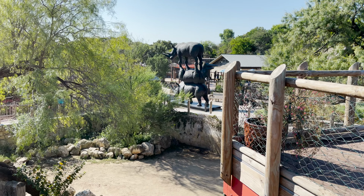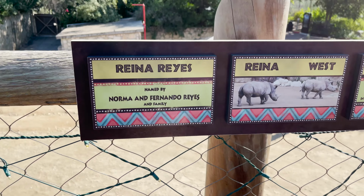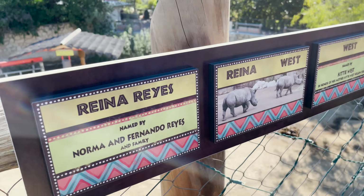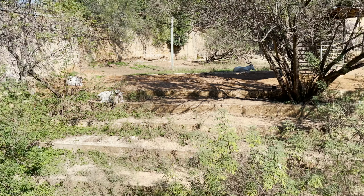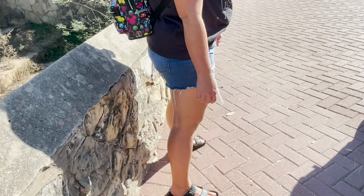Except you never will see rhinos do that unless you come to the San Antonio Zoo. Oh, here's their names. It's Reina Reyes, Reina West, and just West. I don't know which one's which though. There's three of them! It's Maleficent. You might fall in. Oh no, let's go find someone else.